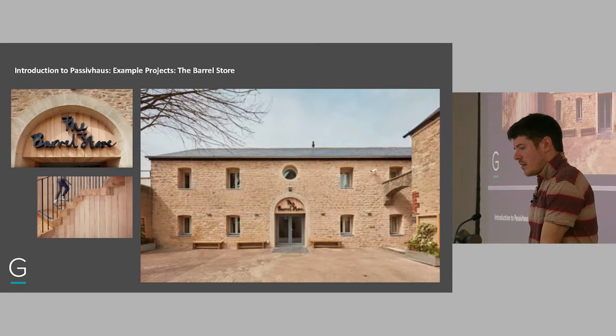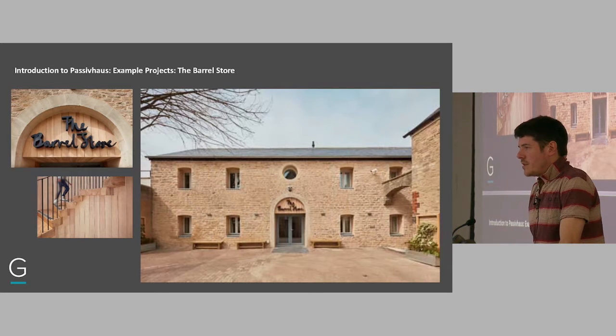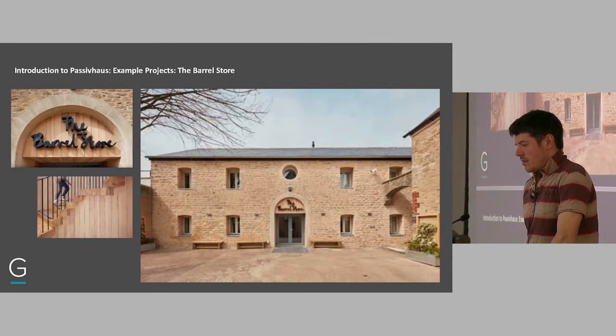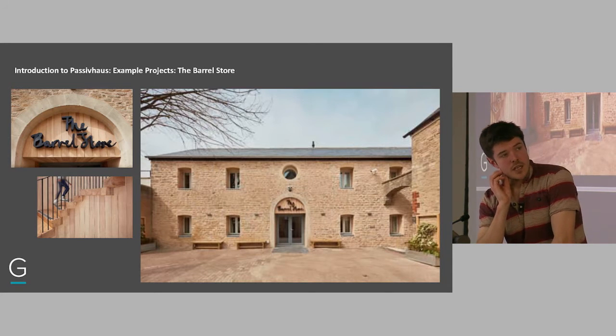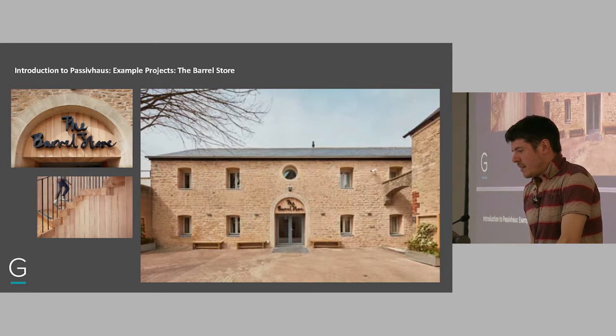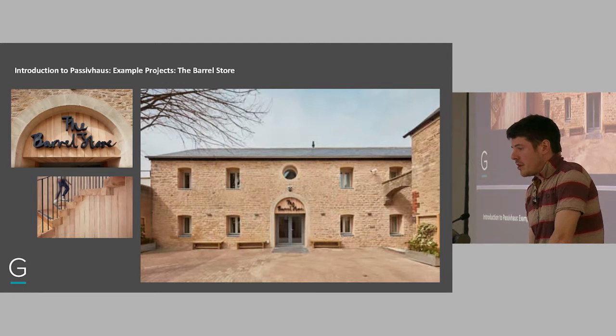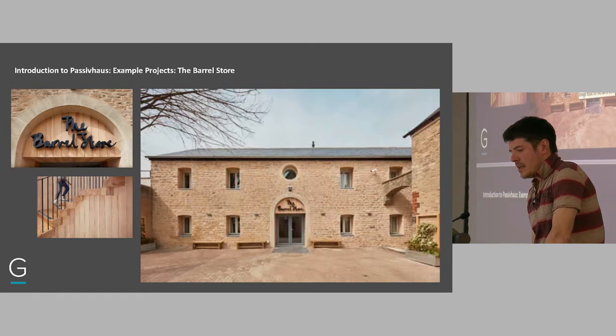So this is a youth hostel, which we were involved with the design of, which is up in Cirencester, so not too far from here. It started life a very long time ago as a warehouse associated with the brewery, which is in the building just on the right-hand edge of the picture there. And it's called the Barrel Store, so that's that. It's basically an old stone barn, very thick Cotswold limestone walls, 500 millimeters typically.